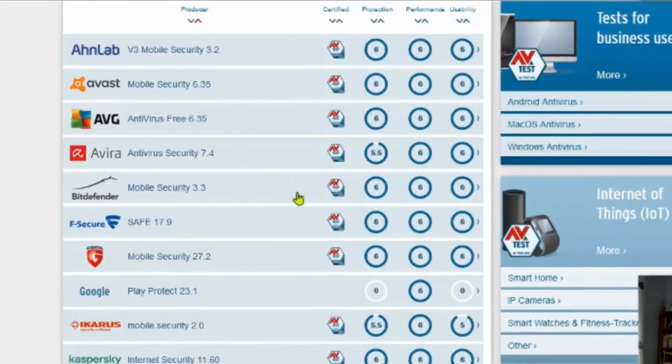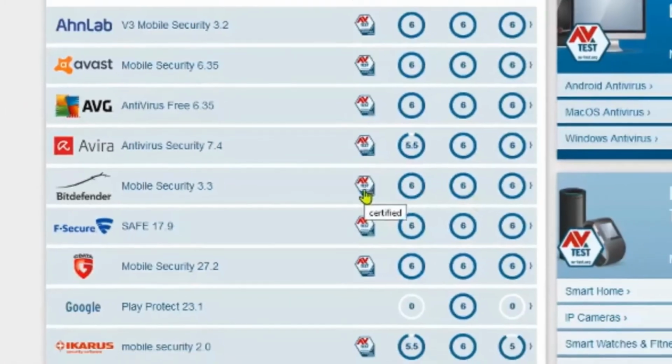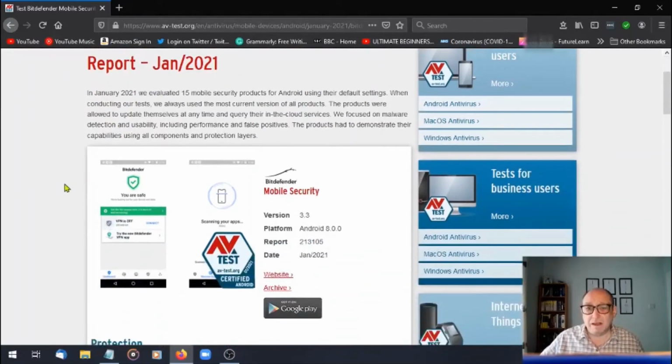And as you can see here, Bitdefender got 6 all the way across the board. It's AV test certified, and it's won that award year after year after year. And let's have a closer look at this. I'm not saying it's better than AVG or better than Kaspersky or Norton. All I'm saying is, for our particular use on a device that is a budget device, this was the best option for us. So version 3.3, again Android 8, there's all of them going to be on the same Android version.